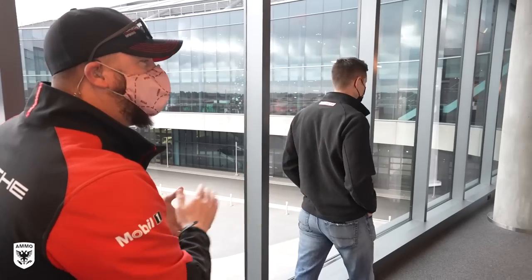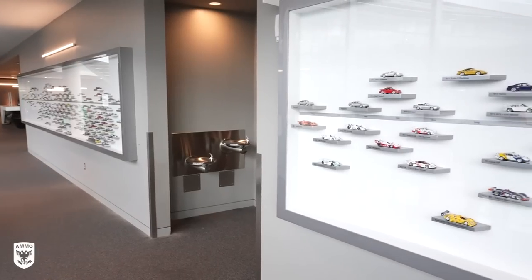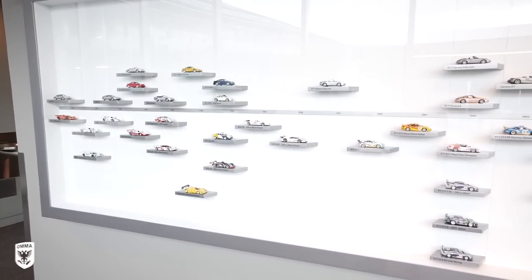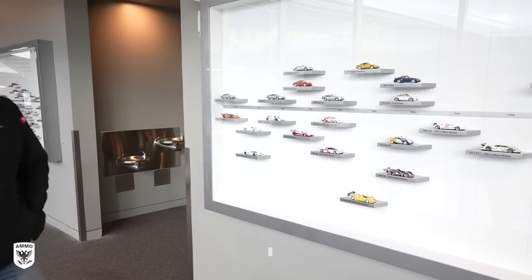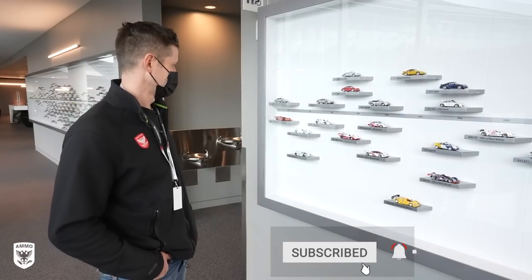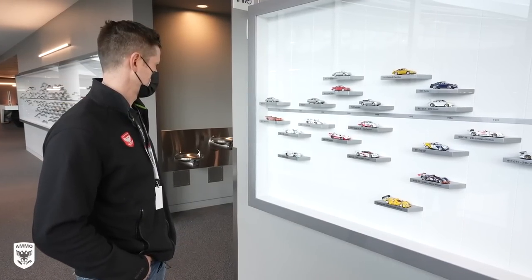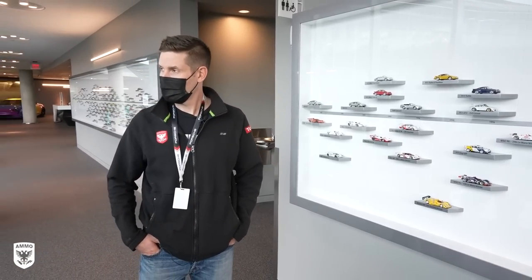Now over here on the other side of the hall, we've got our model wall. These are models that have been collected by the staff here at PCNA, and everything below the year line is all the race cars, and everything above the year line is all the street cars. So we've got just about every single model, but not quite. There's a handful that we're still hunting for, but we've got just about everything. One very near and dear to my heart is the 944, which is missing. That's what I actually started racing in.